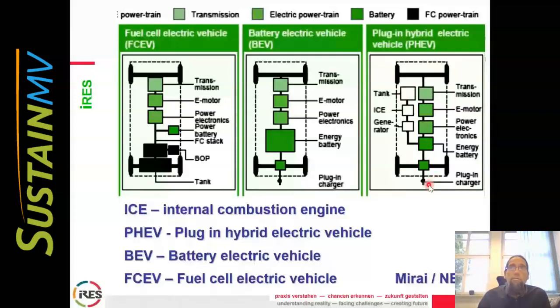It has, however, an interesting future option, and that is, here you have a generator, what's called a range extender. This entire white branch is the range extender to your battery electric vehicle. And such a range extender can also be hydrogen based. It does not need to be based on an internal combustion engine and on fossil fuel. You can drive short distances on the battery, and then for longer distances, you can use your hydrogen.